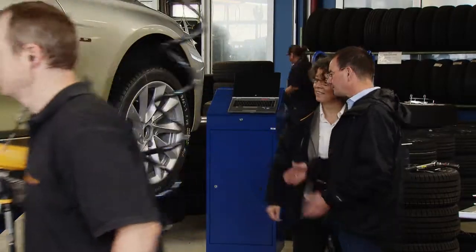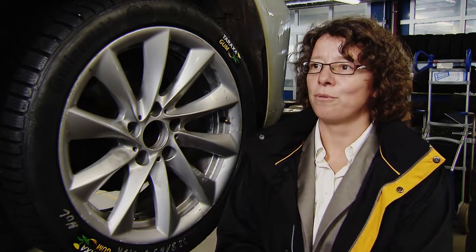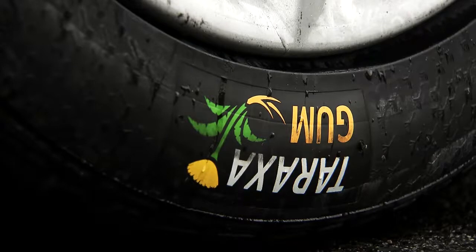That's a really exciting step for us, having these first dandelion tires on the car. The vehicle tests are the final step in evaluating a tire itself. They really tell you the truth of the tire performance. Here goes.